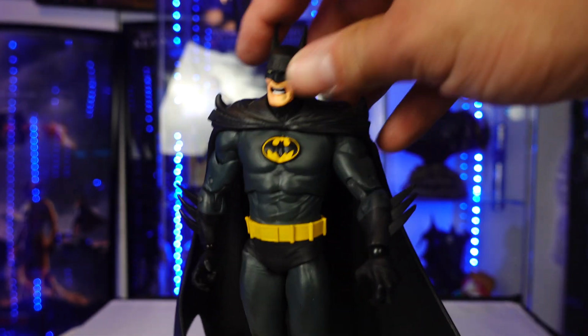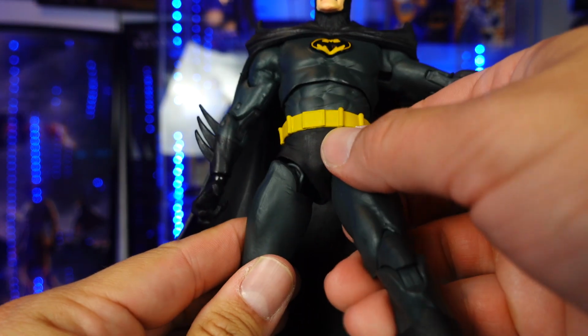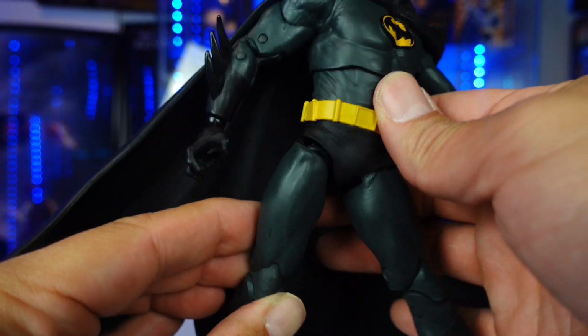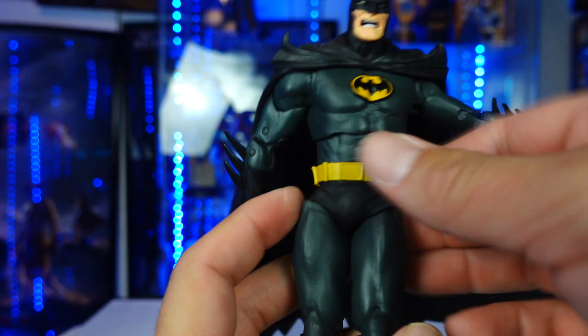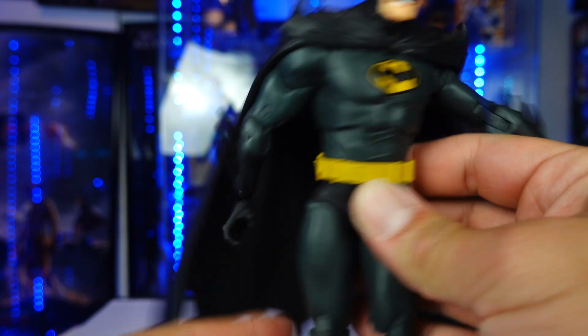Now, in the way of his articulation, actually, before we get into that, this part right here kind of bugs me. You can see the joints. The underwear part is a soft rubber material, but he doesn't have the diaper butt, but there is a gap right there. It kind of bugs me a little bit.